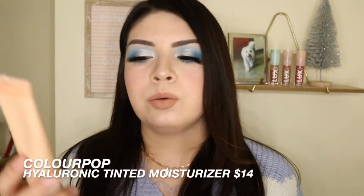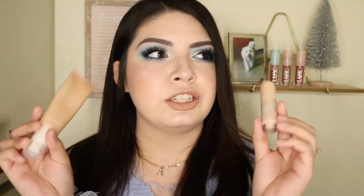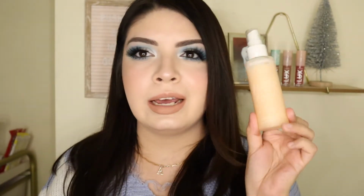I have these from ColourPop. I really wanted to love them. I mean, honestly, I did like them at one point, but I have to stop lying to myself. I don't like them anymore. And these here are the Pretty Fresh Hyaluronic Acid Tinted Moisturizer along with the creamy concealer. So I love the packaging on this. I really like the setting spray. The setting spray is very nice, looks very pretty on the skin, but this I don't like.